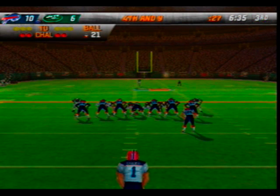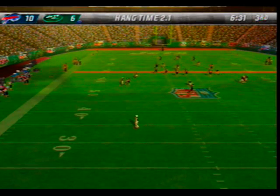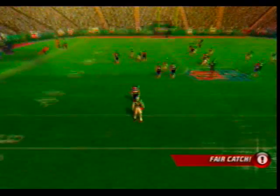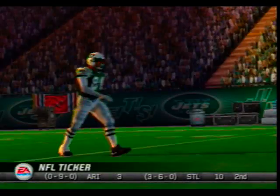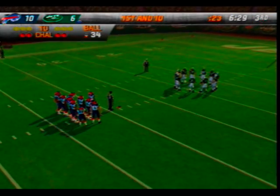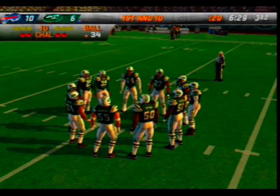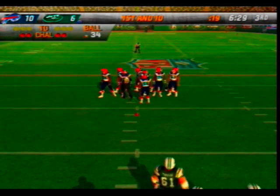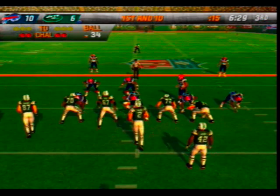So three and out, and they'll line up to punt. And he waves for the fair catch. Fair catch made at the 34-yard line. Ball on their own 34. Start the drive at the 34-yard line. First and 10.